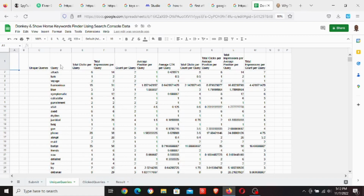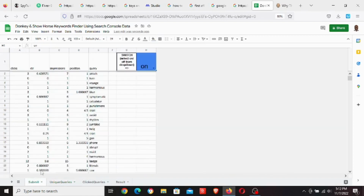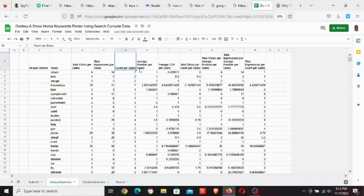On the unique queries page, you can see the list of queries and then the total clicks per query. It has added up the total clicks for each query from the data that comes from Google Search Console, and then the total impressions per query, and the count per query. The count per query is the number of times that query appeared in the Google Search Console data. For example, the word attach might appear twice here, or three or four times, but the clicks are 3, the impressions are 7, and the times it appears here is maybe twice. So that's the count. The average position per query gets the average position for each query, and then the average click-through rate for each query.